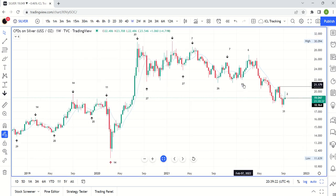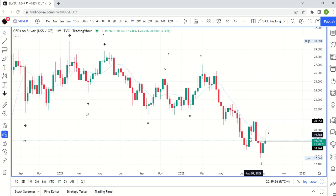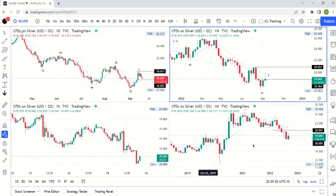And if you look at this weekly chart, oh God, I mean, look at this. Avert your eyes. I mean, look at that. That is a textbook reversal candle. I mean, obviously, the only way it could be worse is if it were red. But we had one more day of trading. Let's see how it kind of plays out.